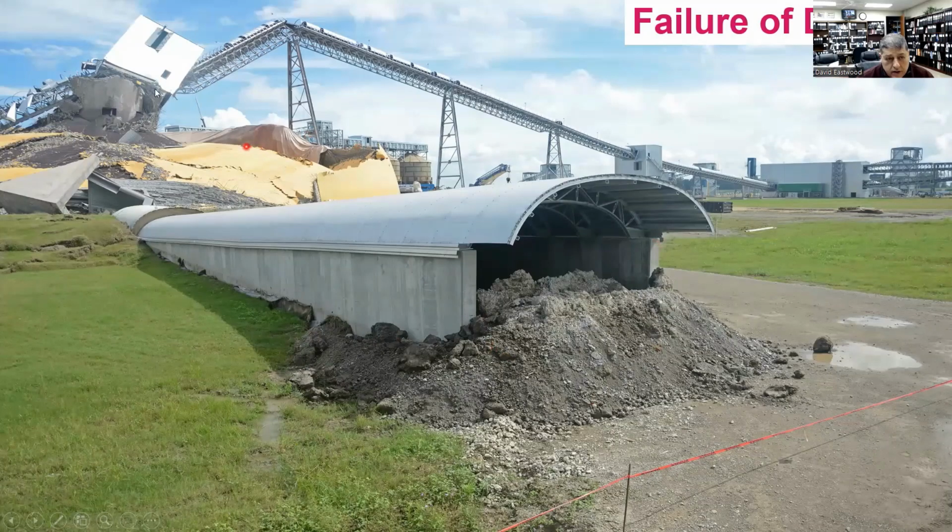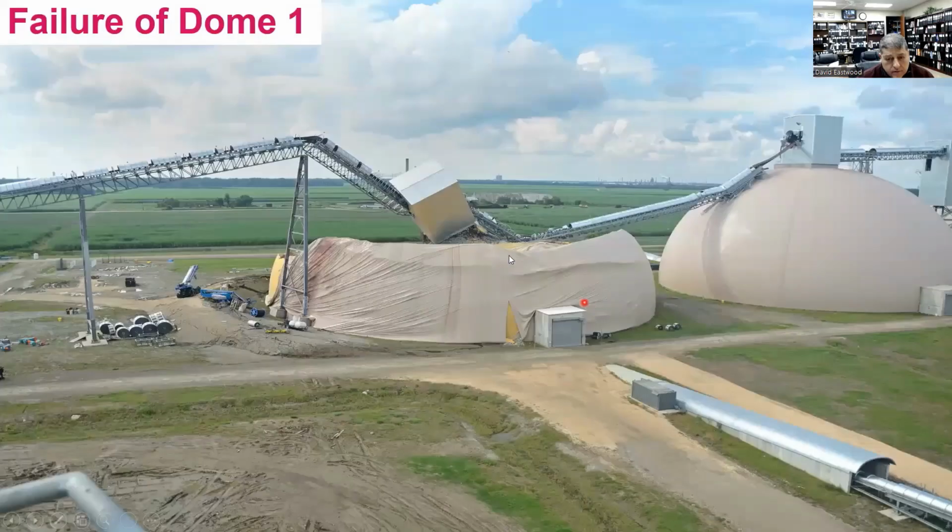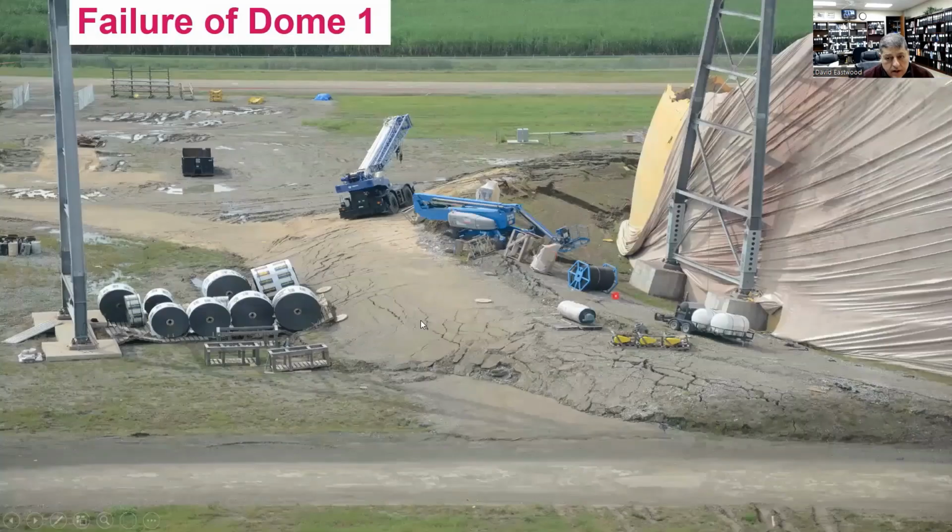Here's the failure. That's the stacking tube. It just cracked to pieces. You can see the stacking tube. Here's a good picture of how everything just bulged up on one side, just a bearing capacity failure. It was a simple failure cause. It was a bearing capacity failure.